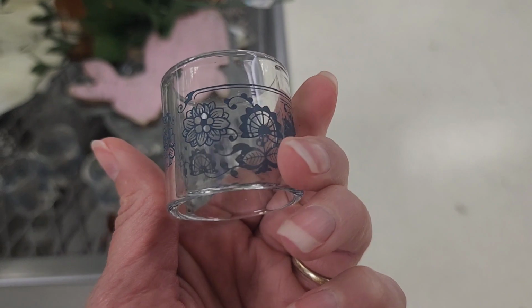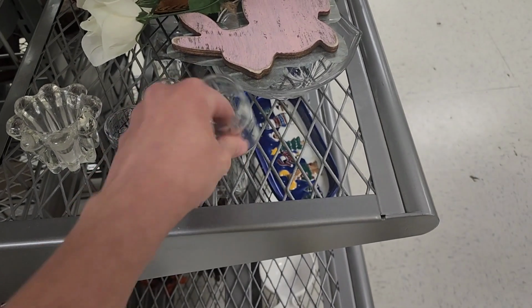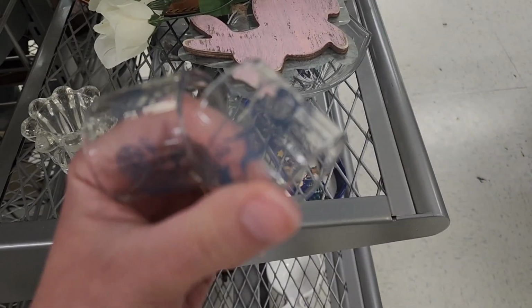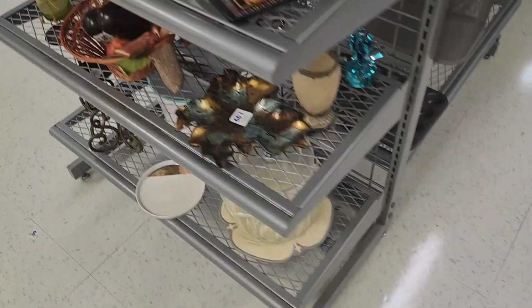Those are Curel little napkin holders. There's 4 of them. They're plastic. I'll let them ride. You never know, but I don't know if these will be worth it, and if they are, there's probably a bigger set.